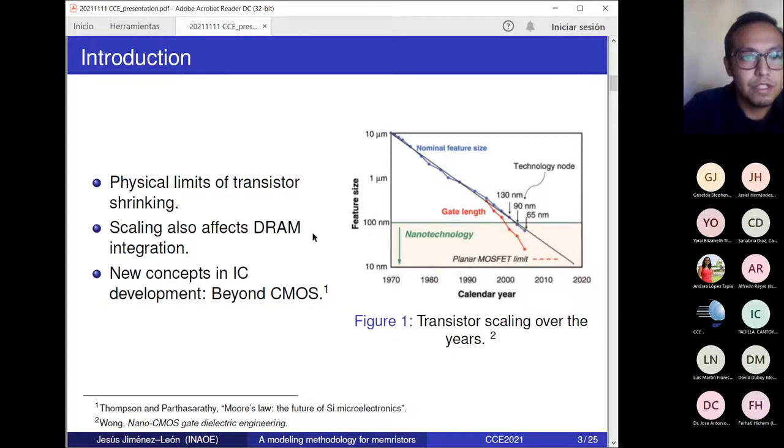The current tendency of transistor shrinking is reaching a physical limit. Due to its dimensions, as small as 7 nanometers, several disadvantages are present in recent technology nodes. This scaling also affects other important circuits, that is the case of memory cells, such as DRAMs. Hence, new concepts of integrated circuit design are currently emerging. Among them are the beyond CMOS devices, which intend to overcome these limitations by exploring the functionality of novel devices that serve to improve system performance and enable new memory and computing paradigms.